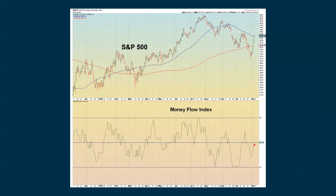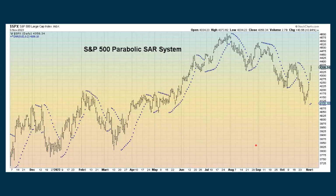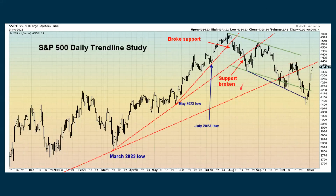It's just a little bit above 50, so it's positive, but it's not really showing any strength right now. The ultimate oscillator is above 50 and advancing, and we're still positive with the parabolic SAR. We saw that switch after Wednesday with the dots underneath, and that is, in my opinion, a major signal. But we're coming right back up to the underside of this trend line.